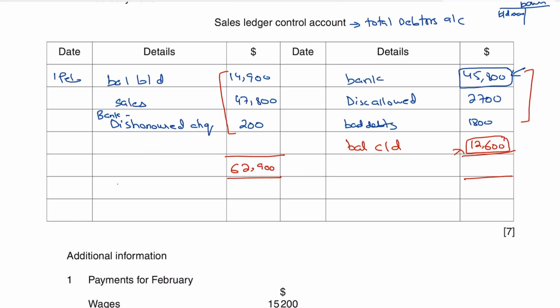Okay, so now you bring down the balance 12,600 on 1st of March. Make sure that you bring it down, as it has 1 mark, as I already mentioned in part A.